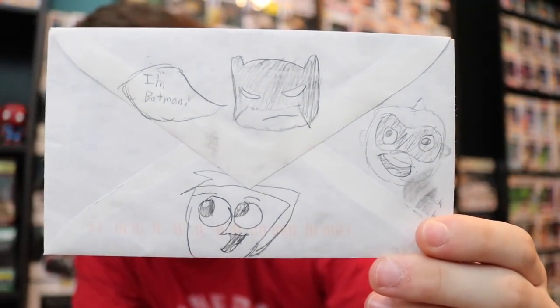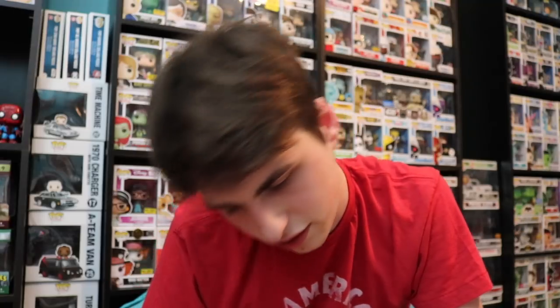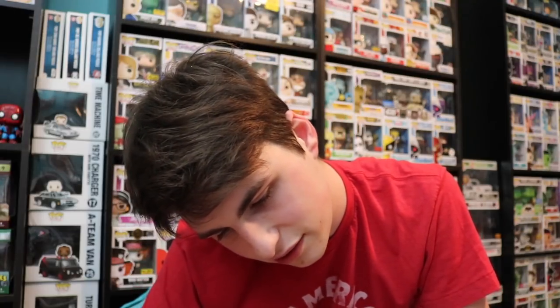This one is coming in from New York. And it doesn't have a name on it, but let's see. Guys, it's got I'm Batman there. And is that SpongeBob and then Jack-Jack? I think that's SpongeBob. Or it might be, I don't know. I guess we'll have to find out. Maybe, I can't tell who it is. I'm not sure. Anyways, let's see what we got inside of here too.